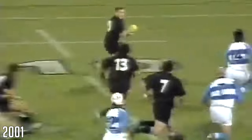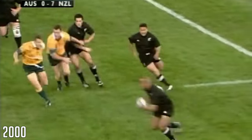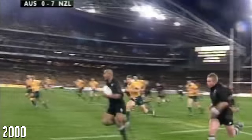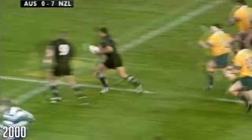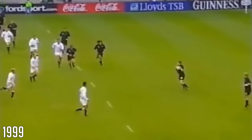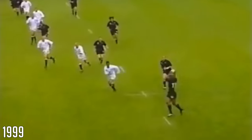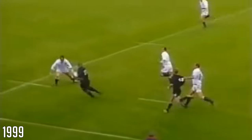Now Alatini brings up Mehrtens, looking for Lomu. He's got Umaga on the inside. Umaga cleared from scrum half, they're into space here, Lomu, here they go again, only Latham to beat. Gregan's across, he easily beat Latham, and another try coming up here for New Zealand, Alatini. Three on two out wide, Guscott to Lomu, and he sees off Guscott.